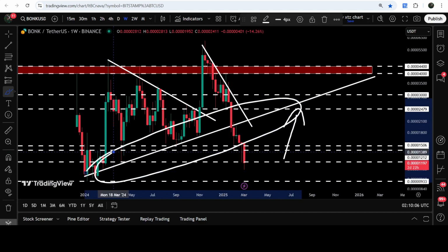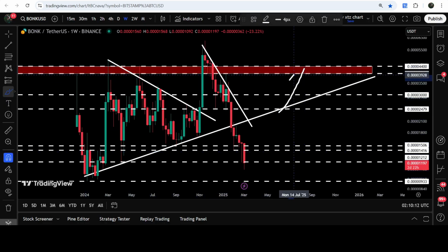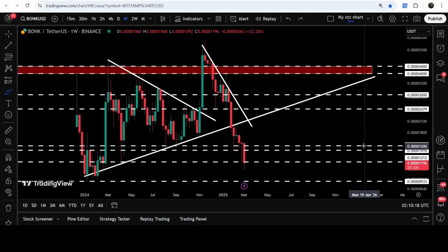And if the price then breaks out these two resistance levels, then an imminent move is possible up to this long-term resistance zone once again, that starts from 40 and goes to $0.00000044. So this was the update so far.